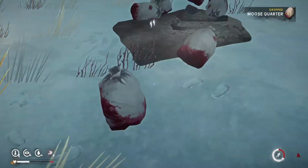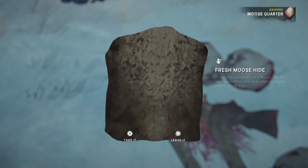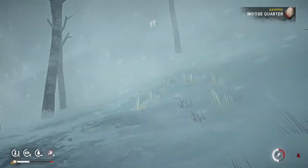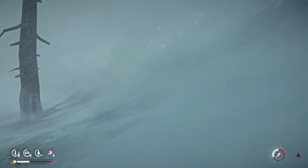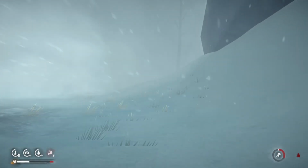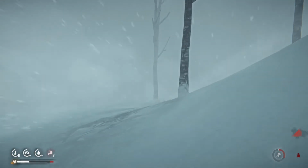Man. Alright. I don't want to leave any of it, but let's do it. We need to get back. We need to get out of this. I think I have an arrow or two still out there, too, that we'll have to go find.